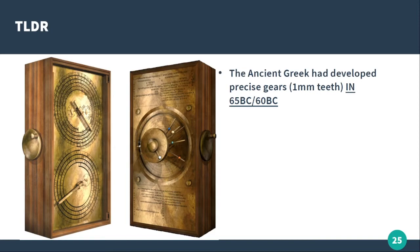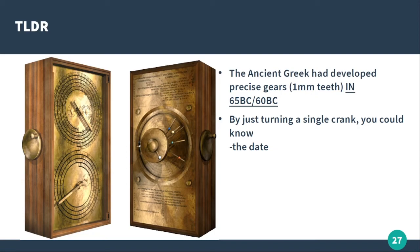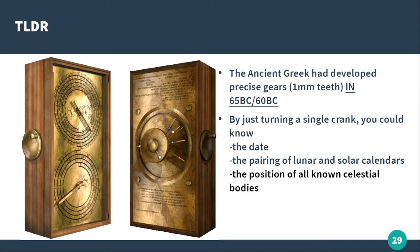So this is a reconstitution of what the machine is considered to have looked like. And again, to summarize: precise gears, 1 millimeter teeth, in 60 BC, without proper modern tools, with very rudimentary glasses and so on. You couldn't even use precise machinery. They had to build every single gear by hand. Just by turning this single crank on the side of the machine, you would have information on the date at whatever time in the future or the past, the pairing of the lunar and solar calendars, the position of all known celestial bodies, and their relation to the zodiac, which I didn't mention, but those rings on the outside of the planet dials are the zodiac, the Panhellenic games, and the next eclipse.